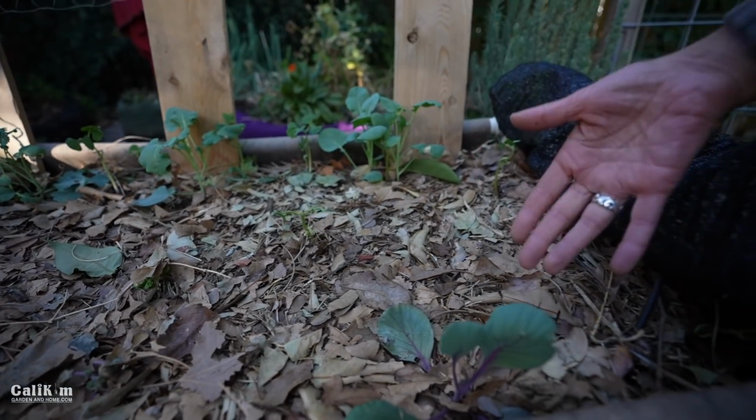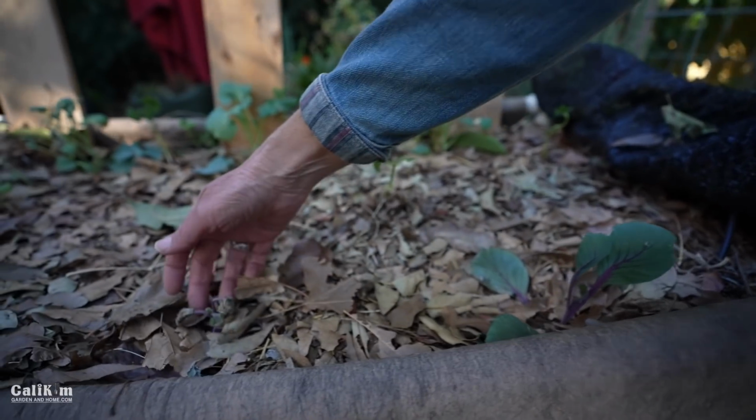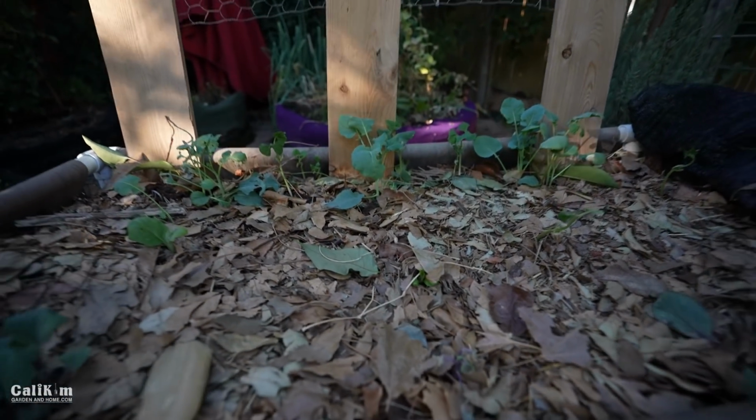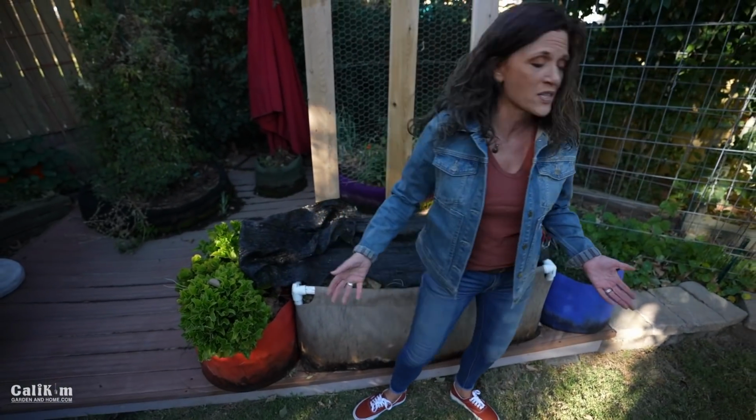This is broccoli, and what did I plant here? Cabbage. Ooh, these ones got toasted. So we may have to go for a third round of the cool weather vegetables, but that's just the way the weather's been, so wonky, so up and down.